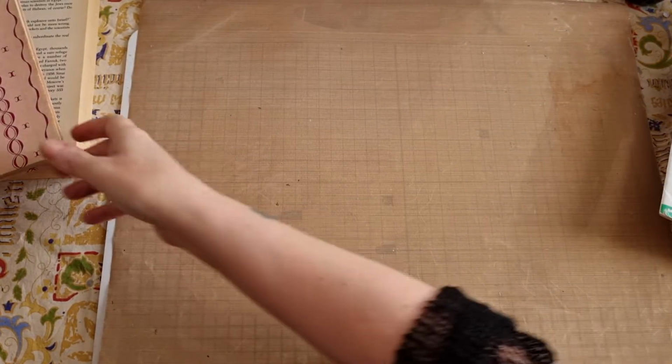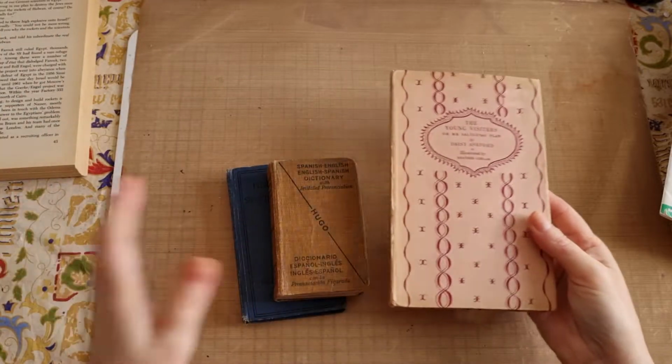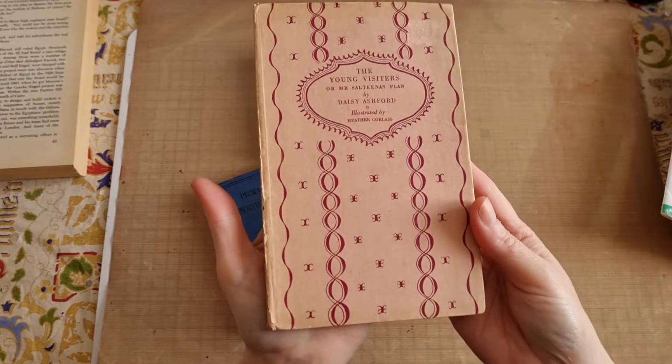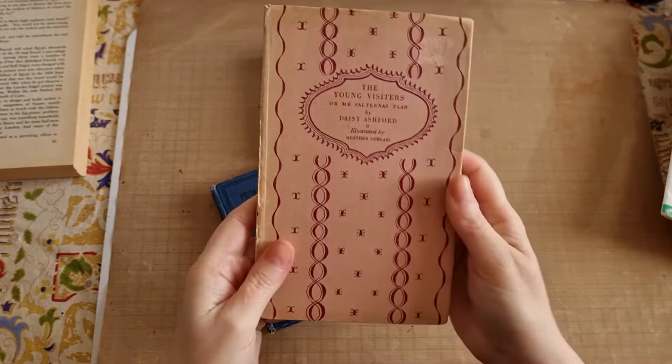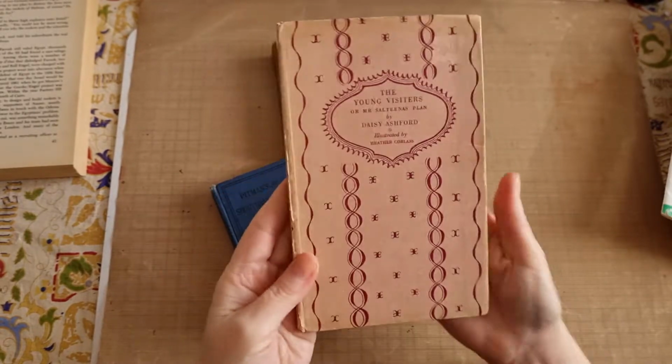Now these next three I am actually going to sell in my Etsy if anyone's interested. There is this super cute book. I mean, yes, the spine's not great. It's a bit battered and bruised, but it is very old.